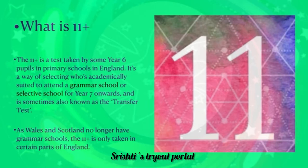The 11 plus is a test taken by some year 6 pupils in primary schools in England. It's a way of selecting who's academically suited to attend a grammar school or a selective school for year 7 and onwards, and is sometimes known as the transfer test. As Wales and Scotland no longer have grammar schools, the 11 plus is only taken in certain parts of England. So, if you live in Wales or Scotland, you should know that there is no such thing as 11 plus.